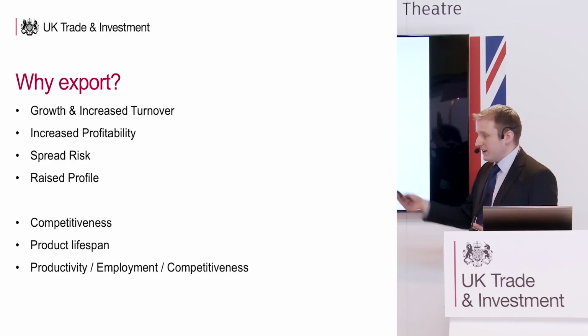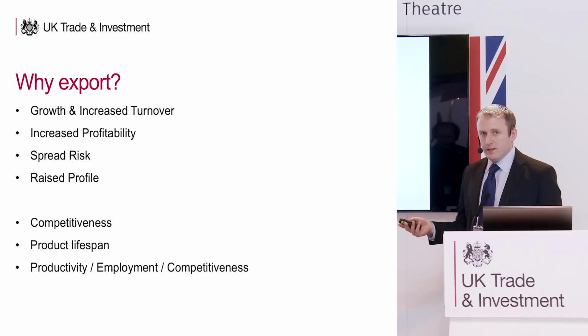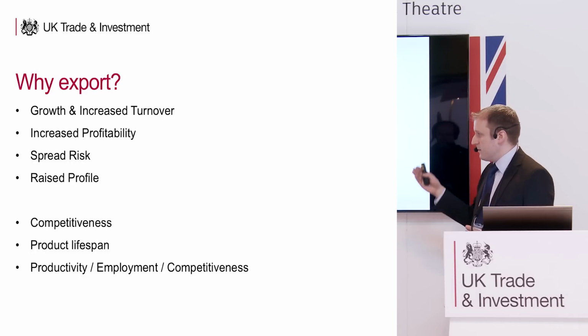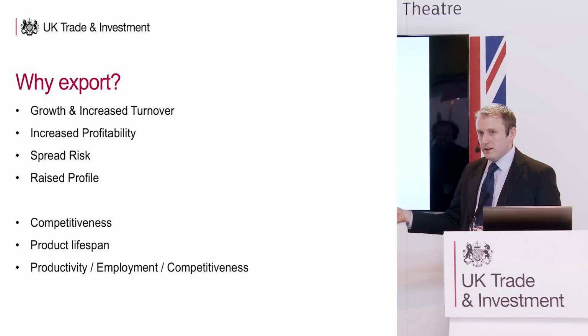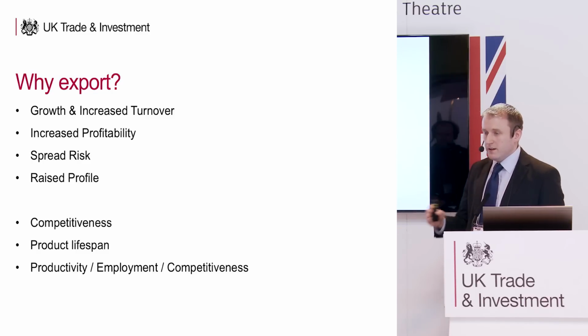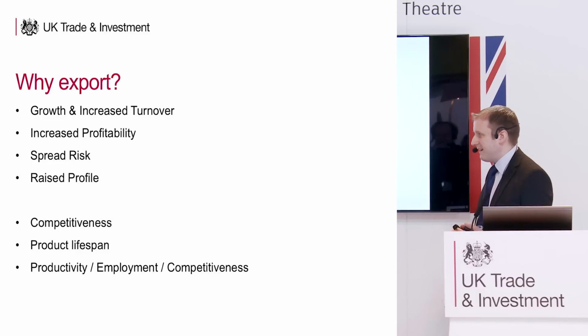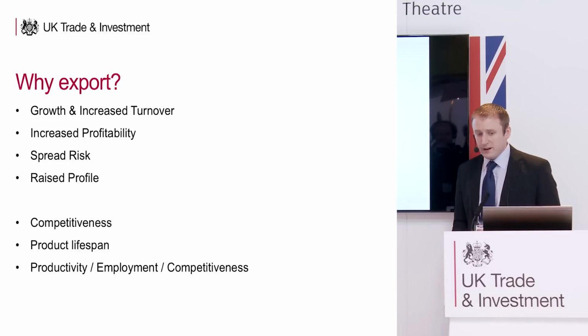The product lifespan is an interesting point. You may have a product that's reached the end of its life cycle in the UK market. It's grown, it's gone through maturity, and it's now declining again. You may find other international markets 5-10 years behind the UK, so you can take that exact same product to a different market where it's very much in its growing stages, and you can usually accelerate that process somewhat because you've been through it all and you've done it once already.